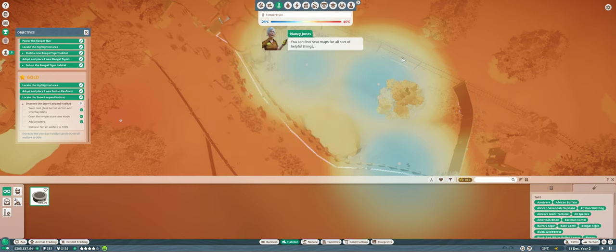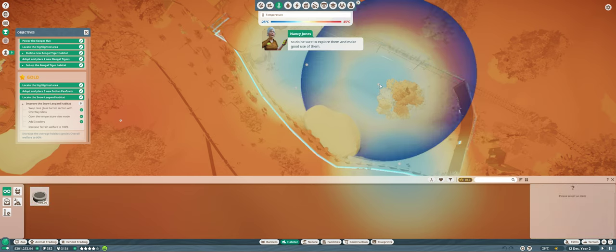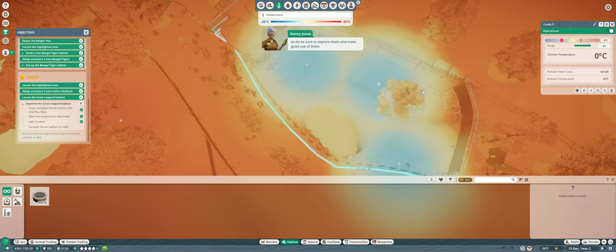You can find heat maps for all sorts of helpful things, so do be sure to explore them and make good use of them. It'll take a little while for the temperature to adjust once you've added coolers or heaters, but now we've got the coolers in, we can address the leopard's terrain welfare. You see, what the leopards really want in here is snow and rock, so let's make that happen.